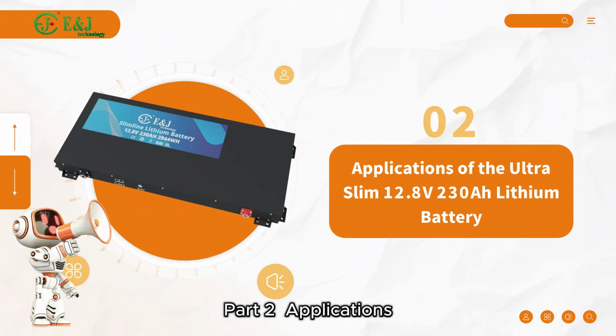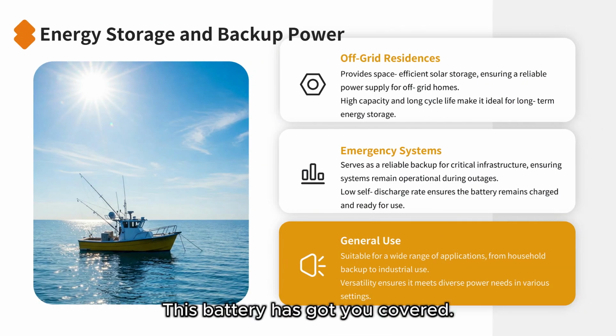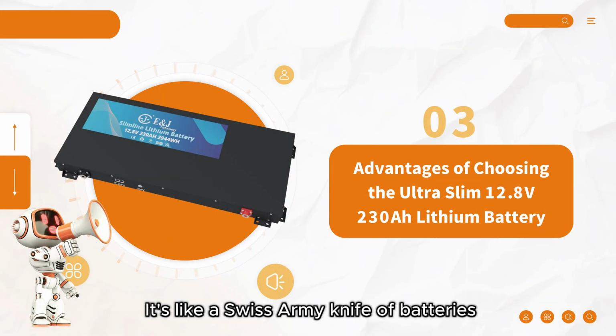Part 2: Applications. Need reliable power for your expedition truck, marine vessel, or remote work site? This battery has got you. It's also perfect for off-grid homes, emergency backup, RVs, e-scooters, and even portable power stations. It's like a Swiss Army knife of batteries.